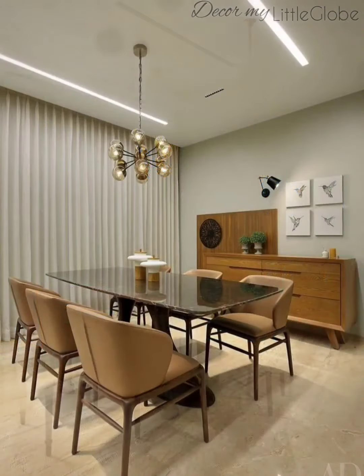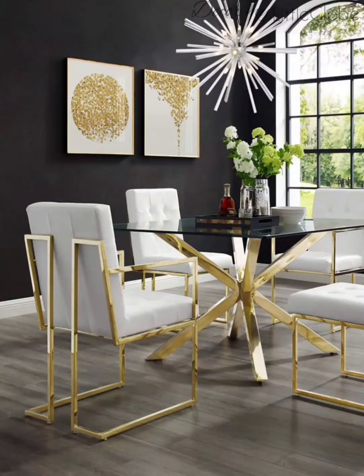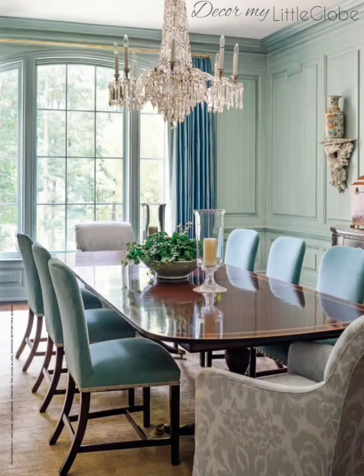Creating a stunning dining decor involves a blend of creativity, aesthetics, and attention to detail. Here are some ideas to achieve a modern dining decor.